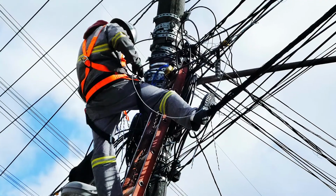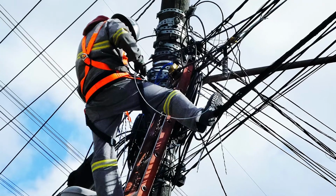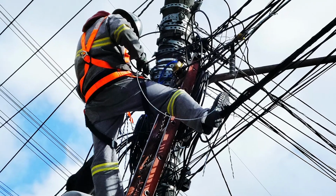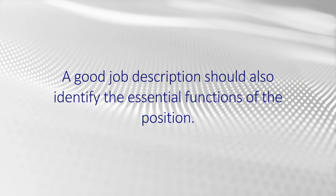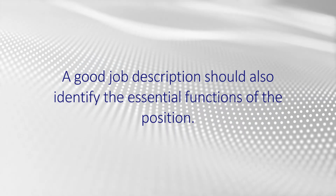An electrician, for example, might need to have the ability to work in tight spaces. A retail store manager might need to be able to work evening or weekend hours. A therapist might need the ability to empathize with clients without becoming emotionally involved. A good job description should also identify the essential functions of the position.